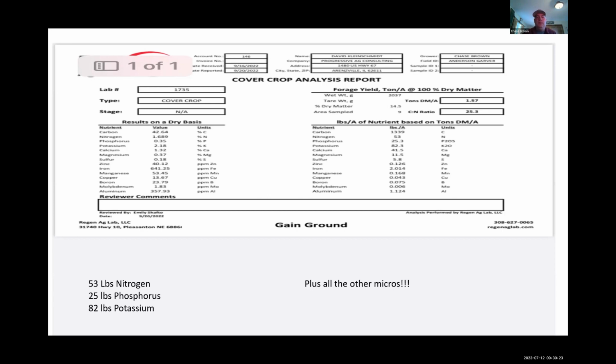When we can show 50 pounds of nitrogen, 25 pounds of phosphorus, 82 pounds of potassium, we can pay for that seed mix very quickly. We just have to get them to understand what that mix has to do, and we have to allow it time to do what it's supposed to do. We have to give it the best opportunity, and when we start working with these mixes, we can start making some changes in our management.